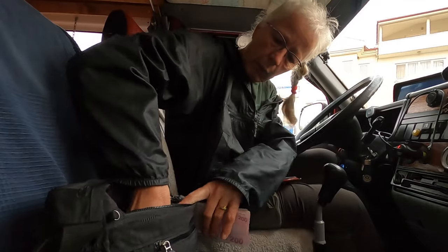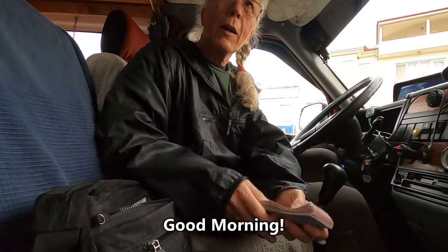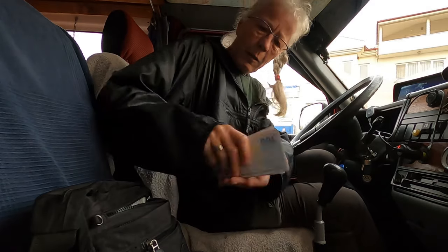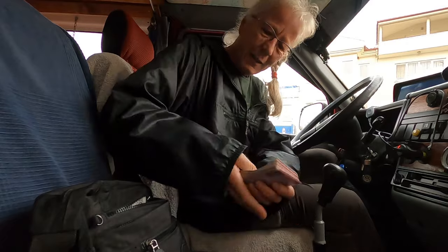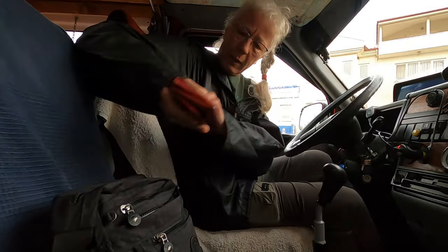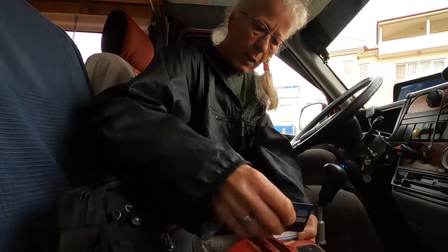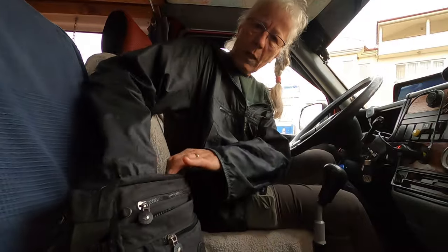If you want to carry some cash in Turkey, it won't fit your wallet anymore. Look, about 300 euros. That'll never fit your wallet. Right, I've got my cash. And now I have to hurry because the ferry was late.